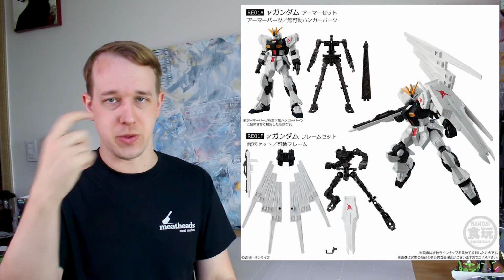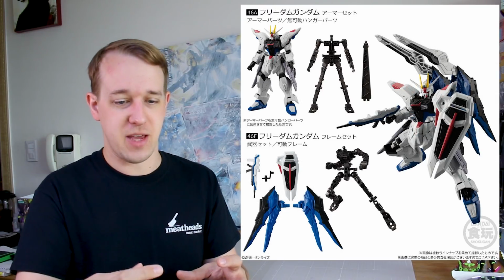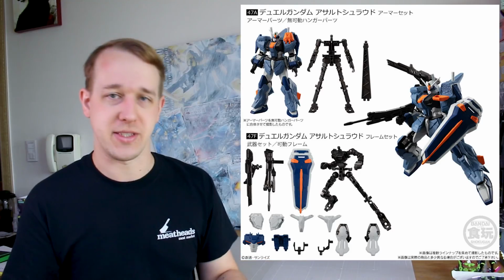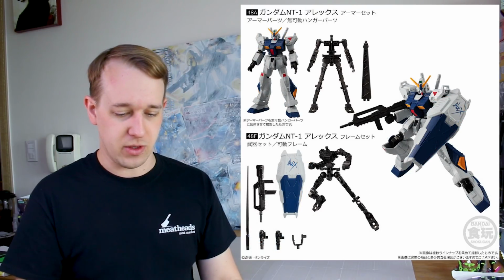And of course, if you guys are unfamiliar with the G-Frame, there's kind of two parts of that. There'll be one box which will include just a static frame and all the armor, and then the second box will include a movable frame and some other weapons and accessories and things like that. So you kind of need this set to get the full effect of those. But you should have all of those included in a single box.